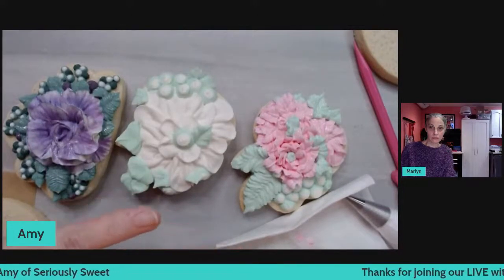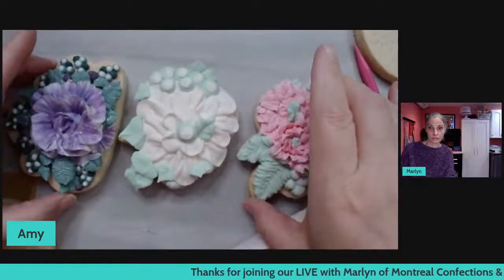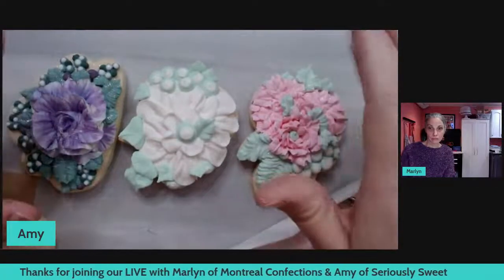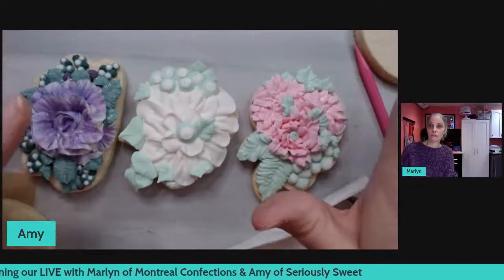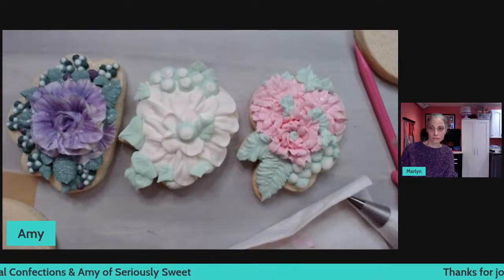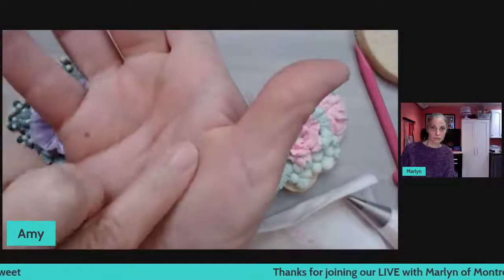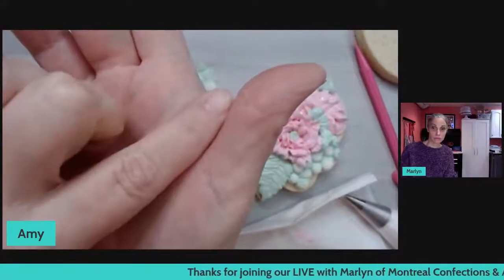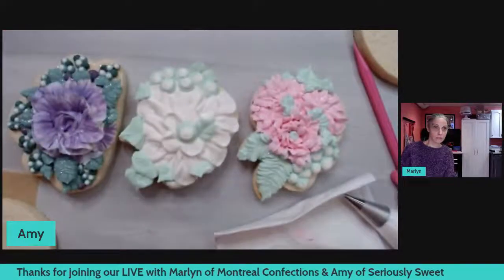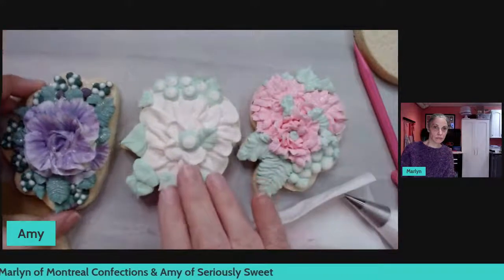The reason I like to do my florals, the smaller bits and pieces, way ahead is because, depending on your icing and how long you've worked your hand in cookies, you're going to have a stiff hand afterwards. This part of my hand, when I pipe a lot of royal icing, is where I tend to have trouble. It's just due to the stiffness of the icing and what you're trying to accomplish with it. So these are just some flowers that I piped.